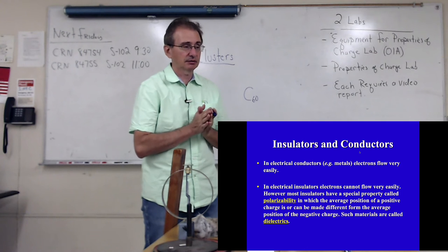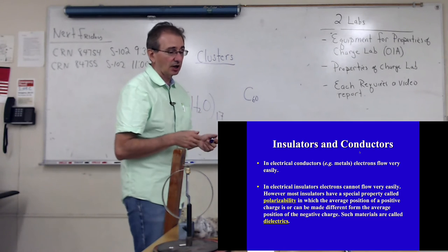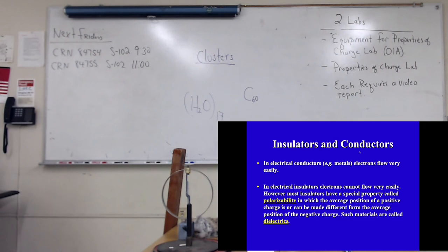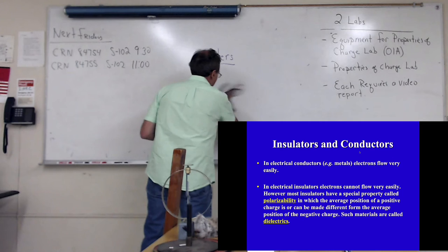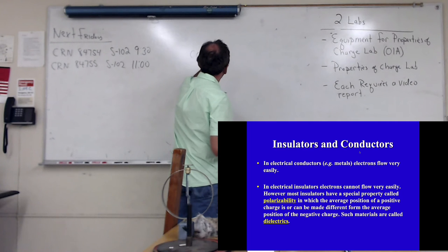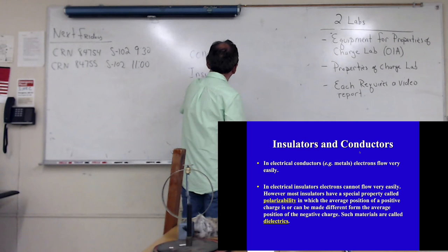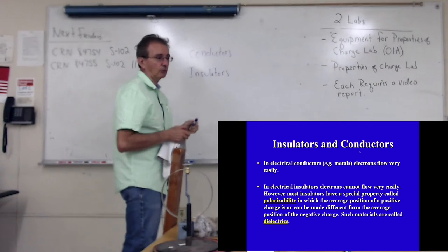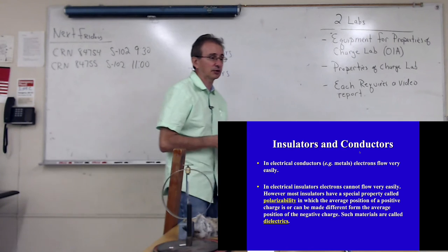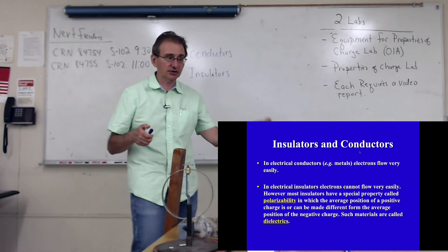I'm going to categorize materials into two types. One is called a conductor, and the other one's called an insulator. And I'm going to idealize them, even though this is not the case. So we have conductors and insulators. What are conductors? In conductors, the ideal case, the electrons flow easily through the material. Generally, conductors are metals. When we're talking about solid materials, conductors are metals.